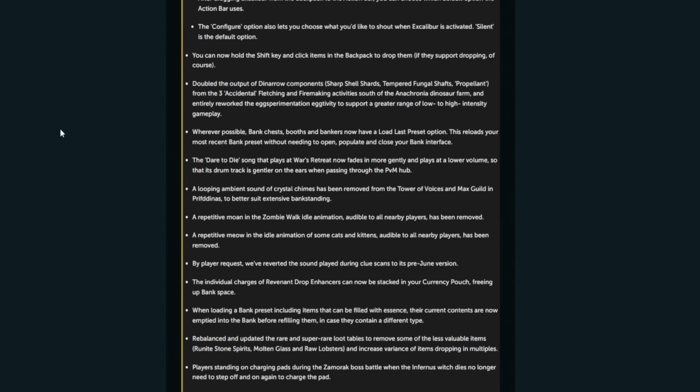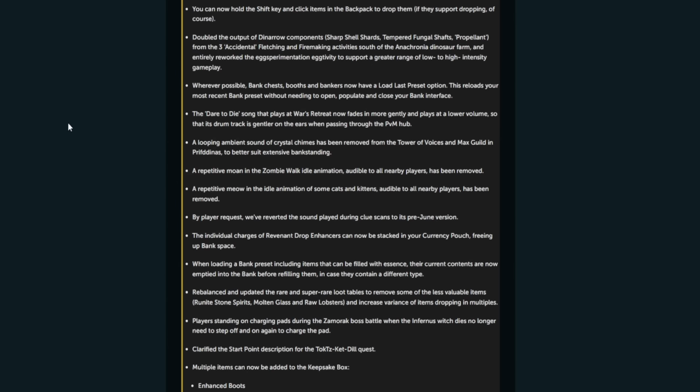Doubled the output of dine arrows, components, sharp shell shards, tempered fungal shafts, propellant from the third, blah blah blah, and entirely reworked the experimentation activity to support a greater range of low to high intensity gameplay. Cool. Buff to those, I suppose.